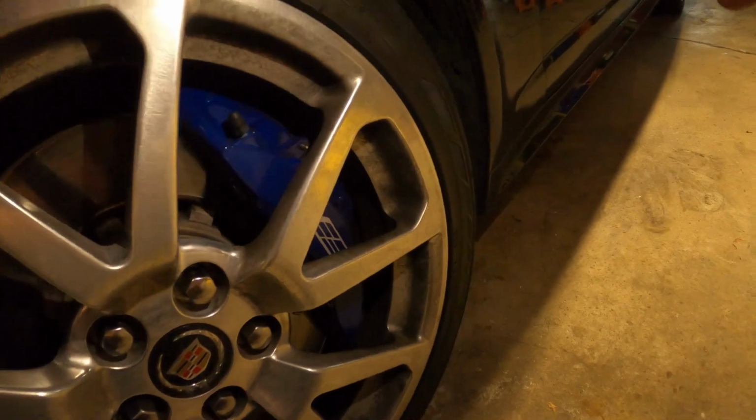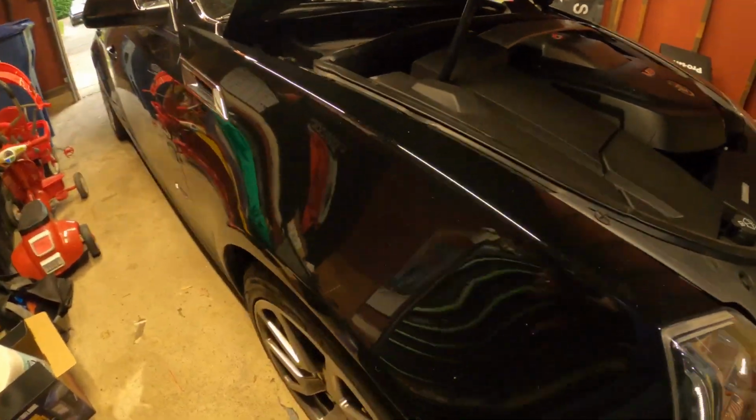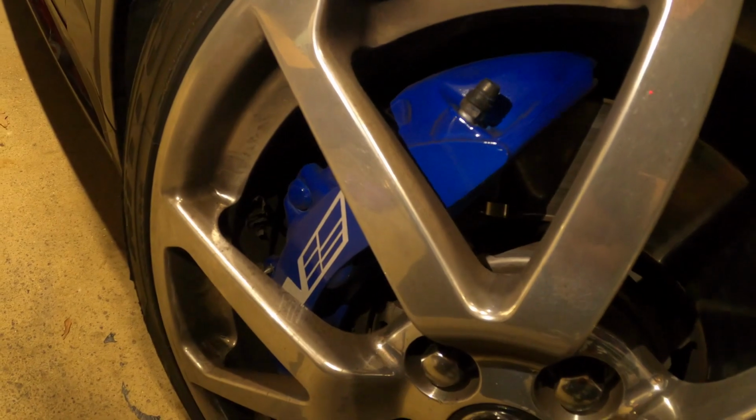I went my own route. I'm using my light, and it doesn't really show you the color of these calipers that well. When you're in the actual sunlight, they come out a lot better. It's like a deep blue. I did my own decals. I wanted the silver one, so they kind of popped out. I did the fronts as well as the rears. Can't do one without the other. So I went ahead with that. So far, on the car, those are the only things right now.